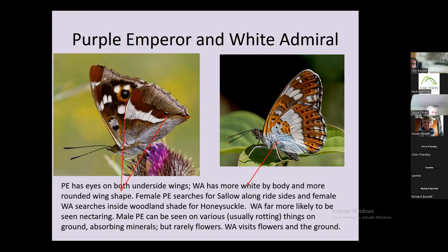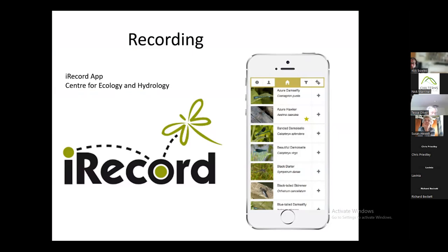So I'm just quickly going to mention recording. Of all the ways that you can record, and I must stress, please do record everything you see if you can, the most comprehensive way of recording is to use the iRecord app. But there is a drawback with it, which is you have to know the names of the things you want to record. You can look at the picture guides, but it's a lot quicker if you know what you want to say you've seen. And if you don't know what you've seen, I'm hoping the next picture is going to be iNaturalist, and it is good.